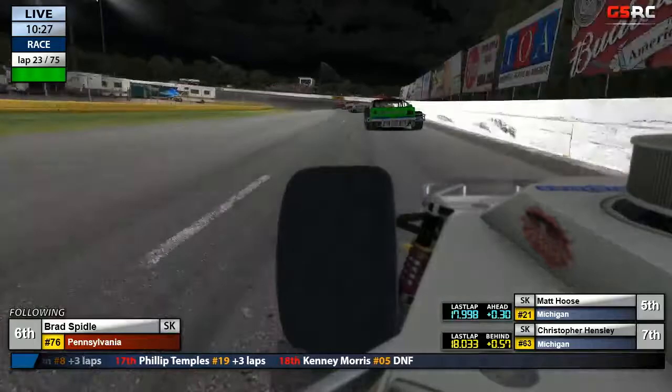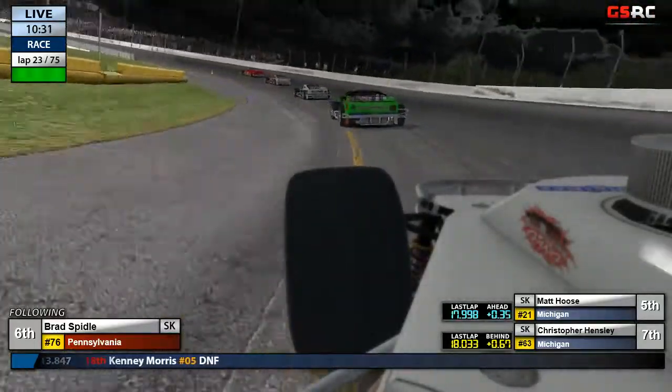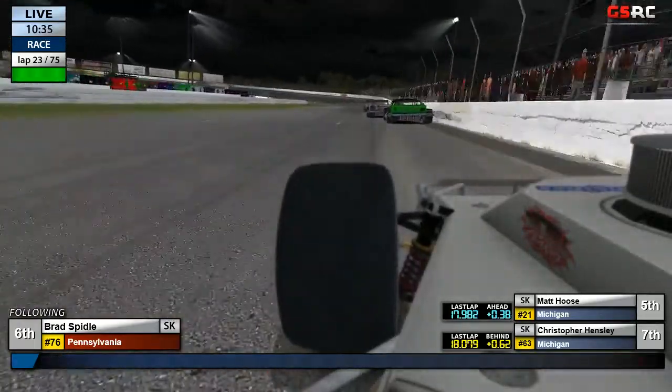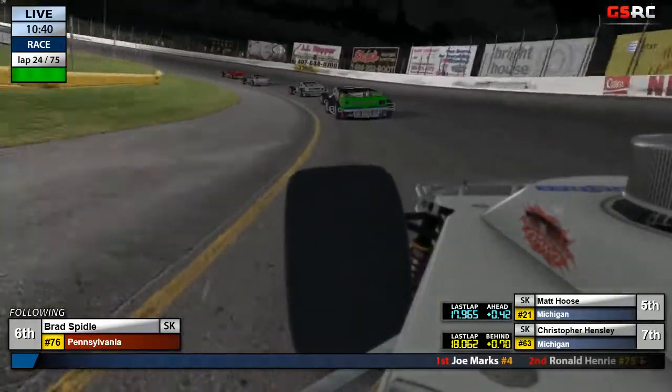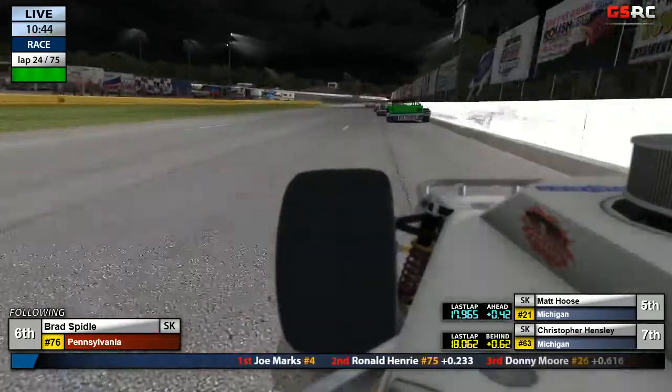Christopher Hensley's still making a charge through the field here. He started 16th, up to 7th right now, Bill. Yeah, that's a great run for him. We'll have to keep an eye on him in the number 63 car. Meanwhile, Marks is still out in front, but not by a great distance. He's being pursued by Ronald Henry.